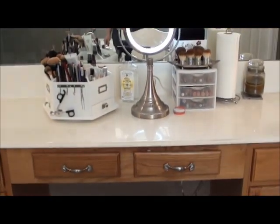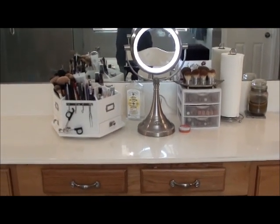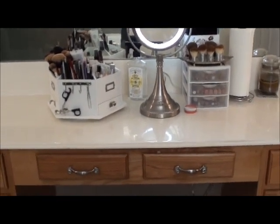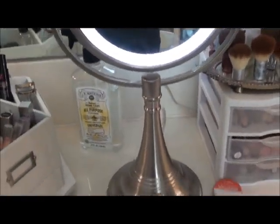And so I've just finished reorganizing, and I haven't even wiped down the counters or cleaned the mirrors. So there is some dust, but this is not about house cleaning. This is about my makeup collection. So without further ado, let's get started.